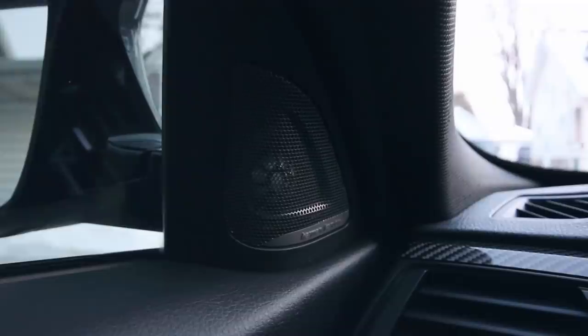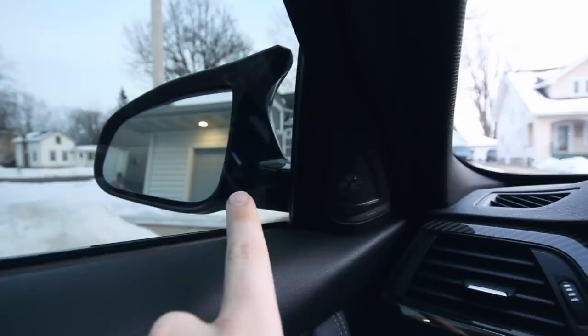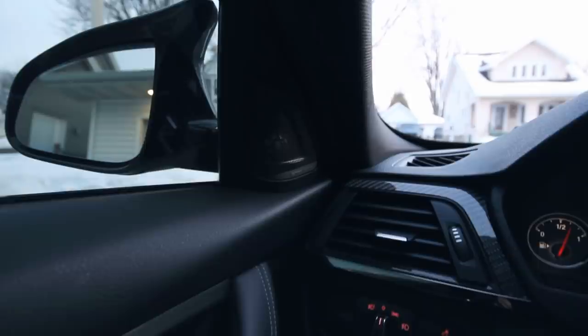You'll also notice it's got the Harman Kardon package. That's a sound upgrade package for these cars. So this has like the premium sound, I guess you could say. And that also reminds me, that little triangle there on the mirror, that's the blind spot awareness. So if someone's driving in your blind spot, that'll light up so you don't change lanes. But yeah, it's got the sound package. As you can see, it's got a nice carbon fiber trim package.